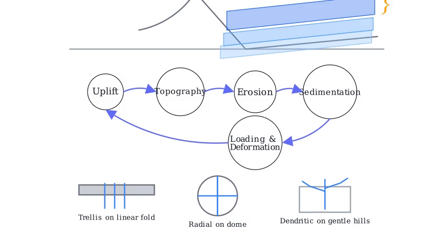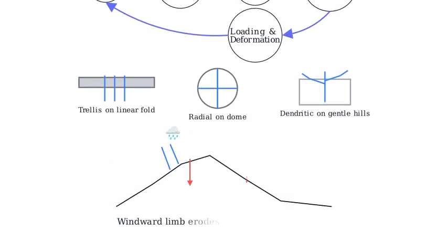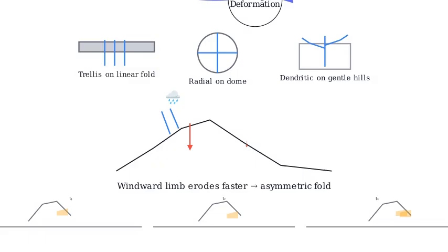Wet climates speed erosion. Arid climates preserve relief. Orographic rain can focus erosion on the windward limb, producing asymmetric folds. Sediment can pond in piggyback basins that ride on top of moving thrust sheets. As a fold propagates, the depocenter migrates, leaving a record of basin shallowing and tilting on the back limb.